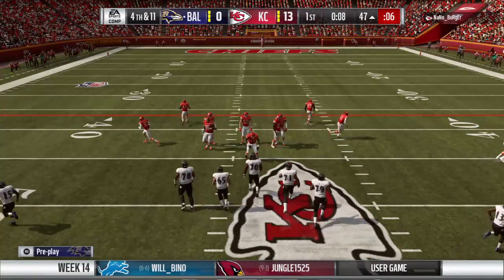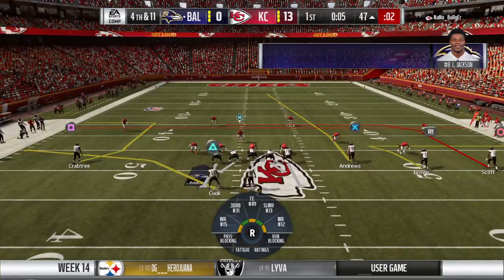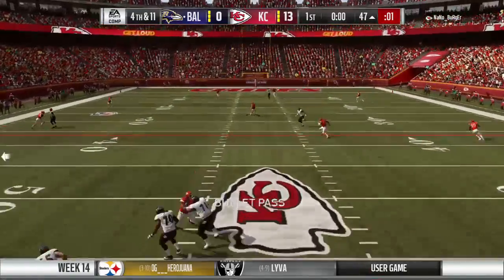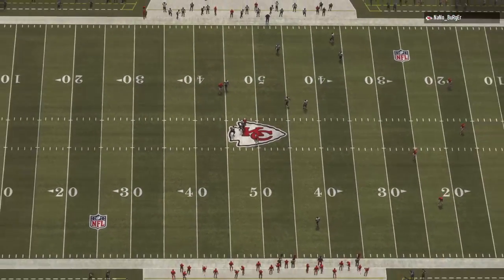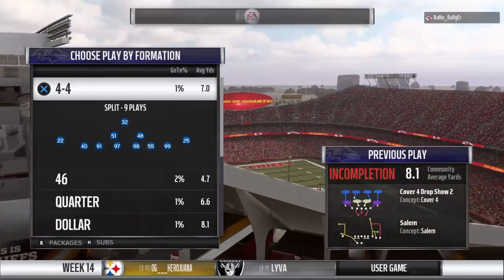Now let's see how the offense still out there. They elect to go on 4th and 11. 4th down, here's Jackson. He's going to fire one deep over the middle. And that will fall incomplete. Oh, they took a shot there on what will turn out to be the final play of this first quarter.